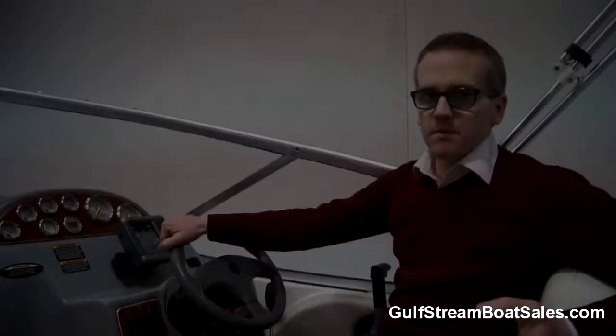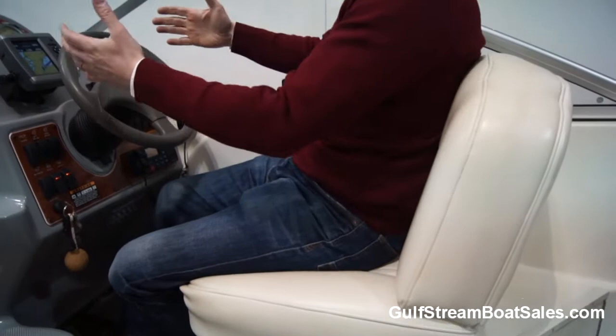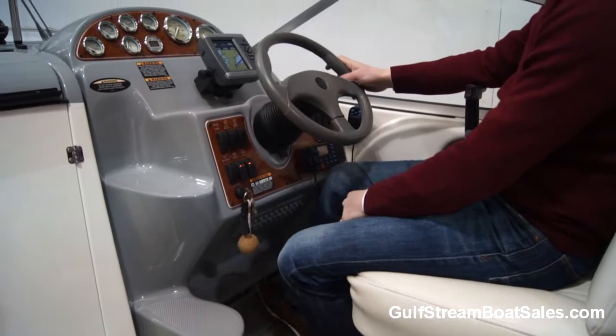The boat has a really well-appointed helm position with pretty much everything you could need in terms of equipment for a boat of this size. It's a comfortable helm seat for a start. You can adjust it fore and aft so you can get a good steering position. We've also got a tilt adjust steering wheel, so five position tilt on the steering wheel here as well. We've got a little molded in footrest below the dash, so it's really easy to get a comfortable driving position on this boat.